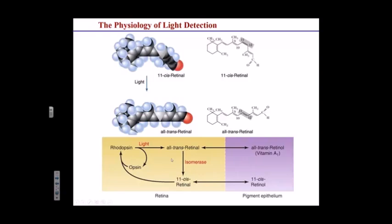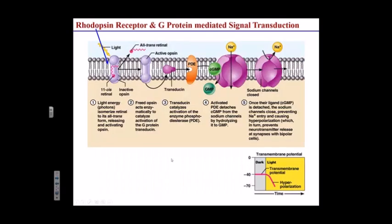So it just took time. I photo-bleached all of his retinal. I removed all the retinal off of opsin, and it just took a little bit of time to put it back. And then he started seeing it again, okay? And then he attacked me, and we had a fight. And I had to kick his ass, too.